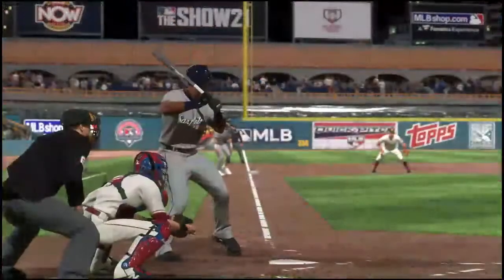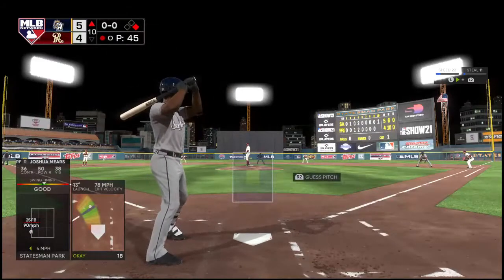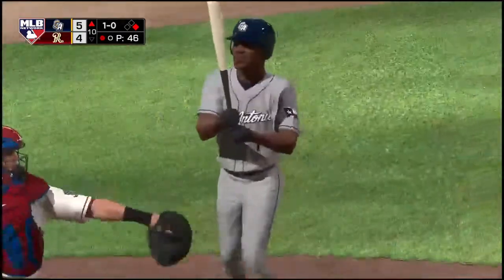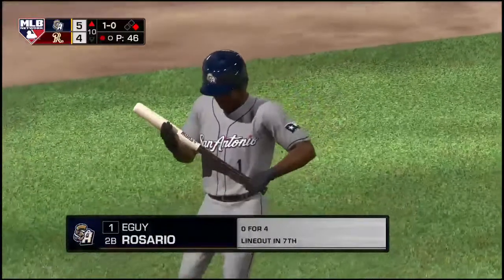Oh, it especially does, especially when you start to score runs late in the game off of quality pitching. When runs are at a premium, that's what makes you feel really good about yourself. To the plate now, Eggy Rosario, as he'll look at a breaking ball that misses for ball one. Struggling so far in this one and looking to erase his 0 for 4 ball game right here.